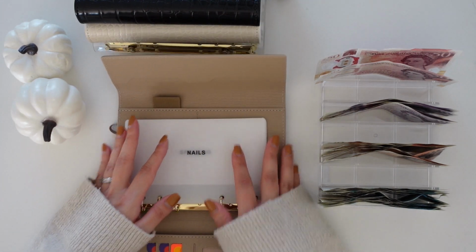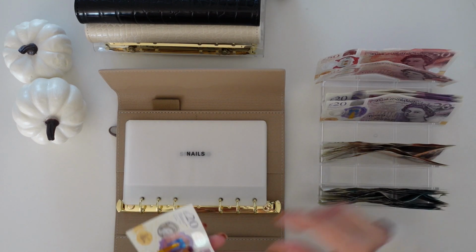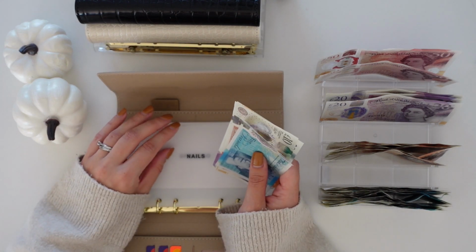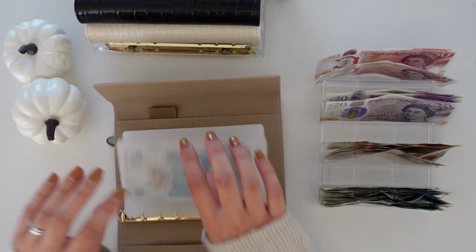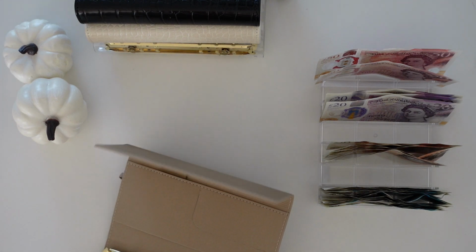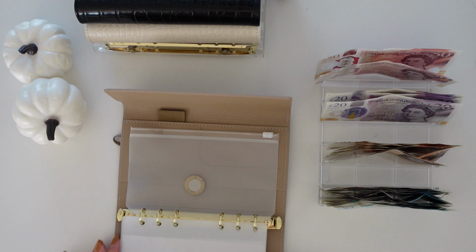So, to start with, we have nails. Now, I'm actually getting my nails done this week. So for this, I need £36. So I'm going to grab 20, 10, 5, and the 1. Now, what I'm actually going to do with the 1 is I'm going to pop this in here, like so. And then I actually picked up one of these, which I'm going to pop in my binder as well. So I'm going to pop all of my change in here, and what that actually means is that my change at the end of the week, I can then pop into my savings challenges as well.